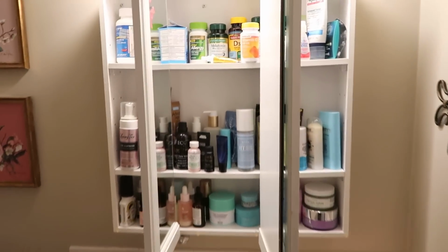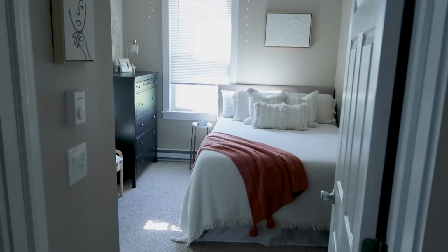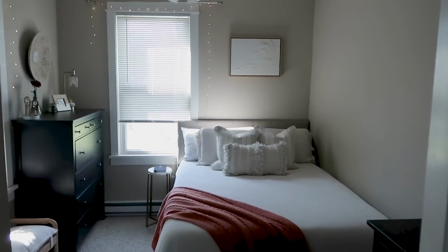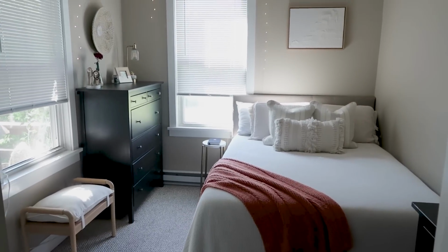There you go. Okay, anyway, let's go to my room. This is the rest of the house. This is my bedroom. And I will be completely honest, there is no other way for me to finagle this layout. I don't love the layout.